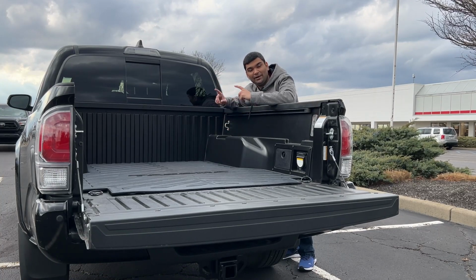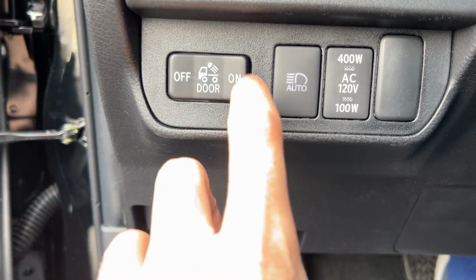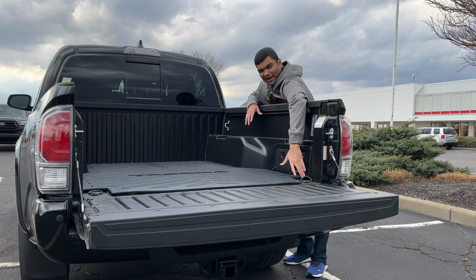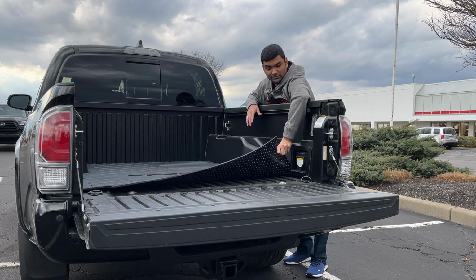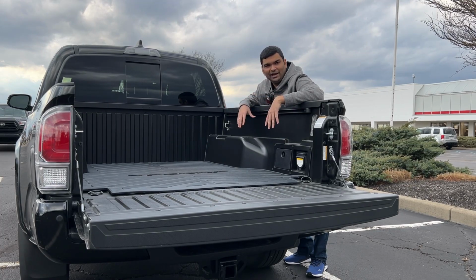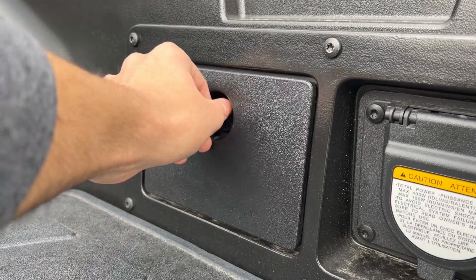These are controlled by a button that's towards the left side of the steering wheel, as you guys can see. Now this particular truck also comes with this bed mat here, which is actually pretty durable, it seems, and it's pretty thick as well. It will actually help protect your bed if you're carrying something that could actually dent the bed.